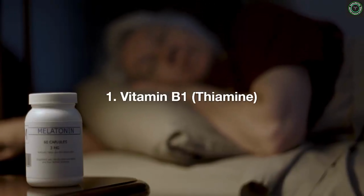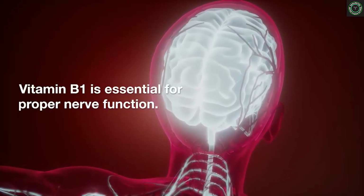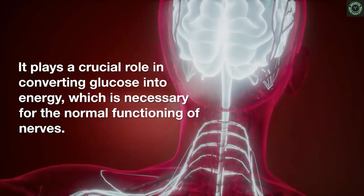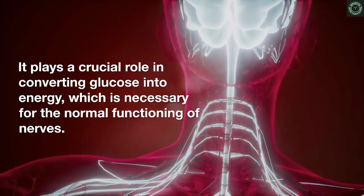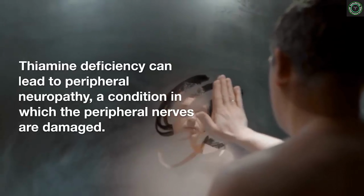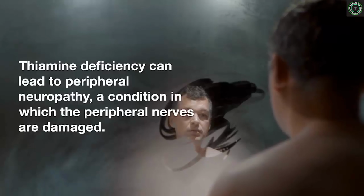1. Vitamin B1, thiamine. Vitamin B1 is essential for proper nerve function. It plays a crucial role in converting glucose into energy, which is necessary for the normal functioning of nerves. Thiamine deficiency can lead to peripheral neuropathy, a condition in which the peripheral nerves are damaged.